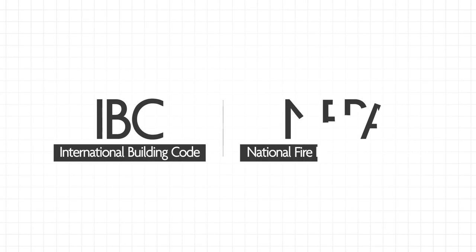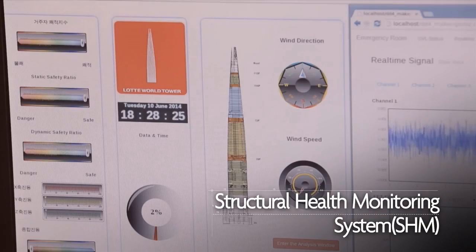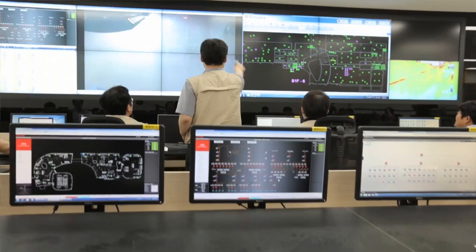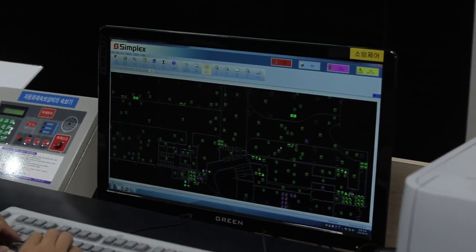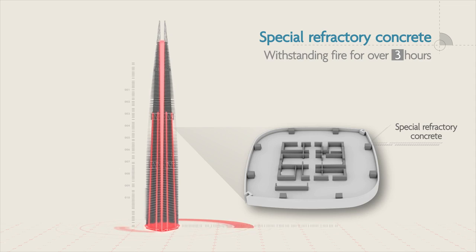The disaster prevention system. The structural health monitoring system has about 500 sensors and advanced measuring systems installed in various places in the building. The system checks and manages the structural stability and safety against typhoons, earthquakes, and terrorism for 24 hours. The special refractory concrete can withstand fire for at least 3 hours.